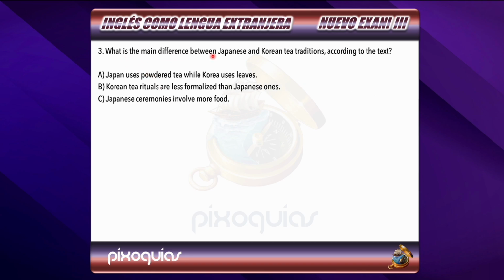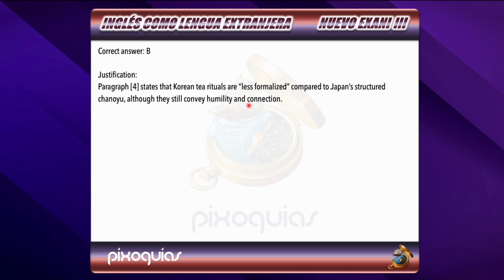3. What is the main difference between Japanese and Korean tea traditions according to the text? A. Japan uses powdered tea while Korea uses leaves. B. Korean tea rituals are less formalized than Japanese ones. Or C. Japanese ceremonies involve more food. Answer B. Paragraph 4 states that Korean tea rituals are less formalized compared to Japan's structured Chanoyu, although they still convey humility and connection.